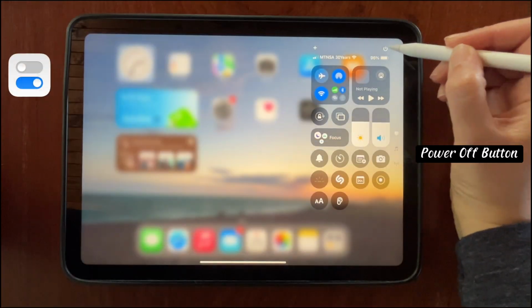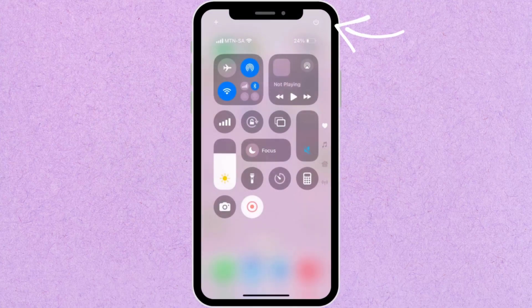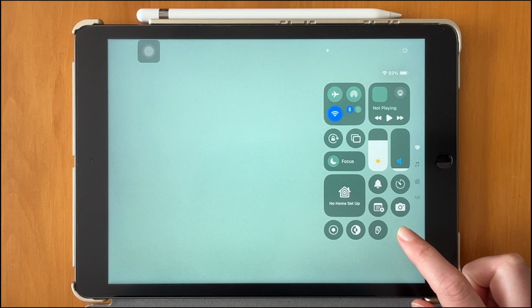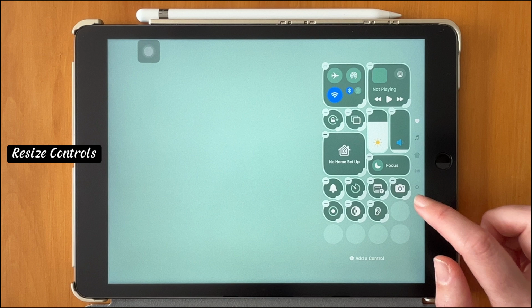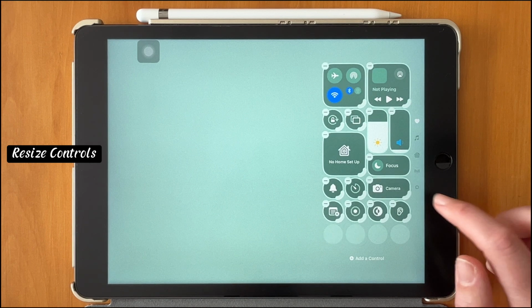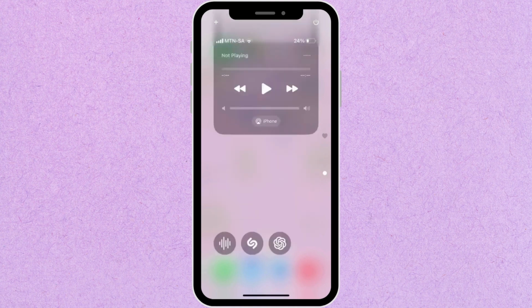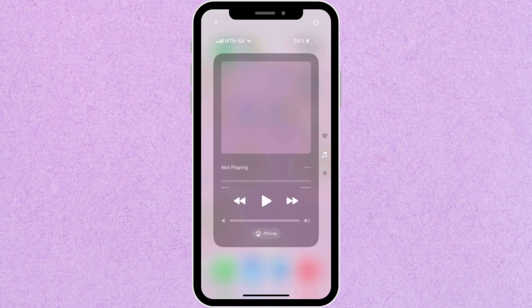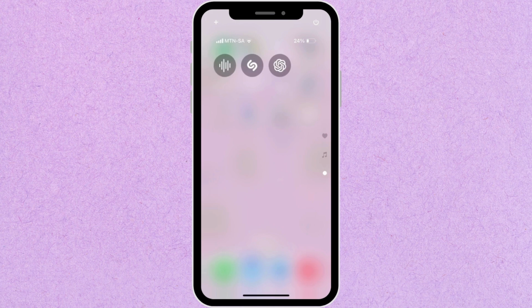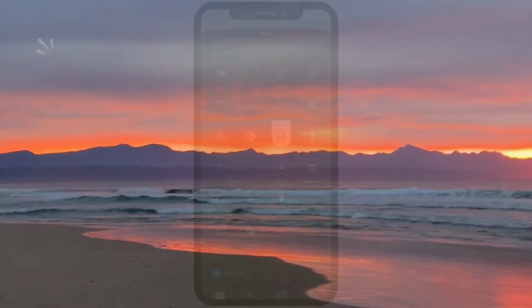You can now access a power off button within the control center, which is a very convenient feature, especially on the iPhone. Just tap and hold any blank space in the control center to enter the edit mode. You can pull the tabs on the corners of each control to resize them. The control center now groups media, home controls and connectivity settings, which makes it easier to access your frequently used settings. You also have the option to create your own groups of controls.